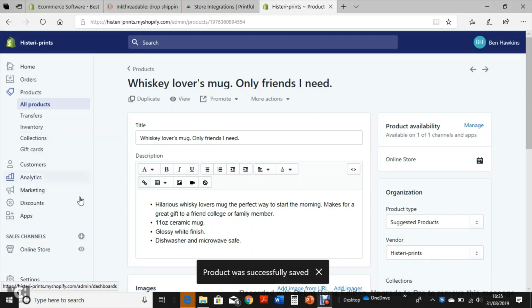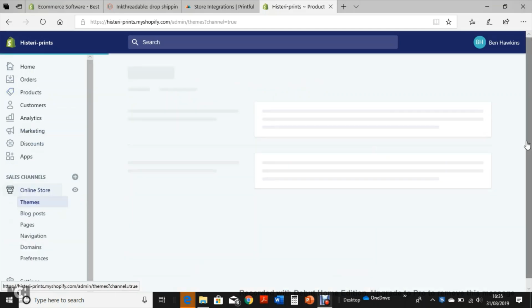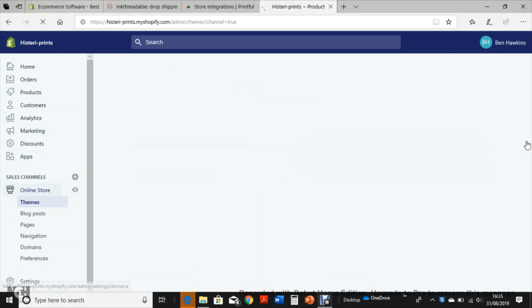Okay, so it's loaded, and we're going to head over to online store, and we're going to add this to that sidebar we saw before with the home, t-shirts, hoodies and things like that. We're going to do this by going over to online store, then navigation.